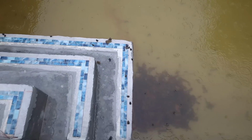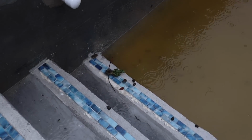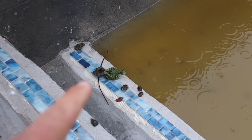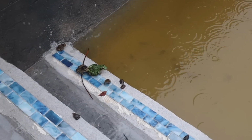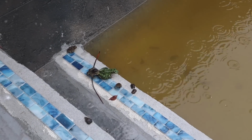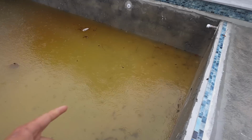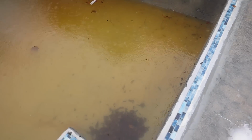There are frogs all in my pool, and this green one right here, I believe, is a leopard frog. I don't know my frogs too well, but this is a frog on top of a frog's head right there. That is a beautiful frog. Typically you probably wouldn't see him, but he's just chilling in the pool. Oh my gosh, there are frogs everywhere. There are frogs all in the pond. Oh, there he goes. They're jumping in everywhere.